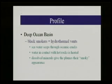Black smokers are hydrothermal vents, and this is where seawater seeps through oceanic cracks. What happens is that water seeping in through the cracks into the ground comes into contact with either magma or hot, cooling igneous rocks, and so that water is heated. It dissolves a lot of minerals, and when the water exits in these black smokers, it has that smoky appearance because of the dissolved minerals.